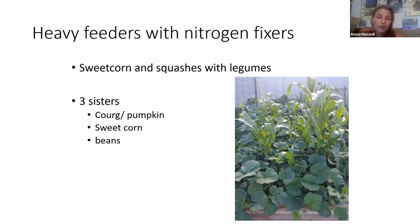This is a very common one that's talked about, and most people have heard of it, the Three Sisters. All the results and trials that have been done on this were originally done in the hot climates where these plants belong. And so the results showed that the land equivalent ratio of growing them together gave you a higher crop yield for that space. But that is in hot, sunny climates. Sweet corn likes hot, sunny Mediterranean climates. Squashes, courgettes like very hot climates.